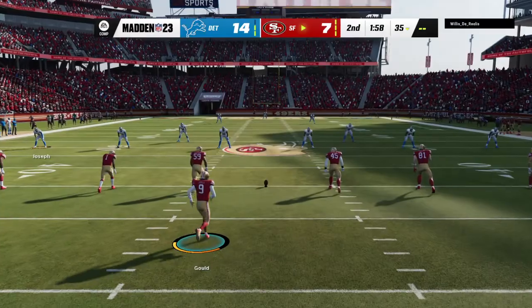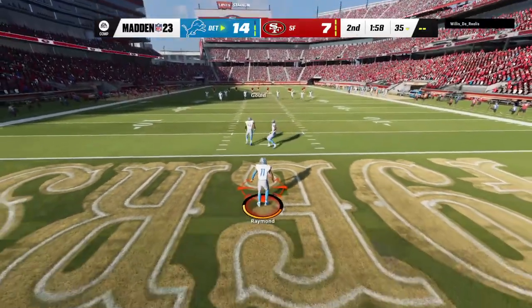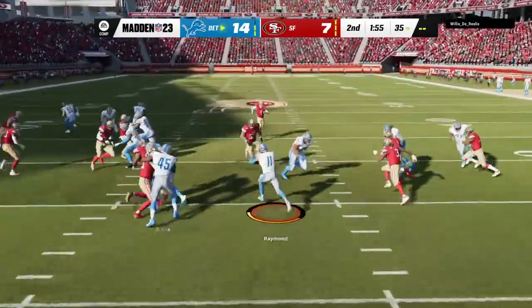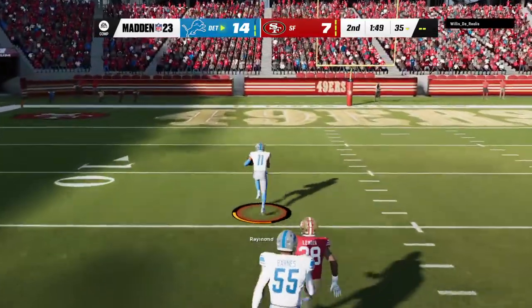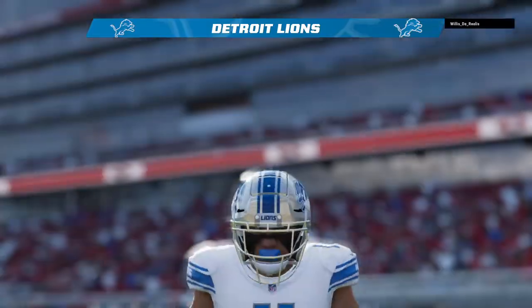After the touchdown, it's Robbie Gould now to kick it away. Here's Raymond bringing it out. Oh, a good-looking return set up here. The 40, Khalif Raymond. He will score. Touchdown, Lions.